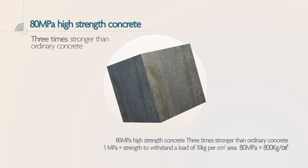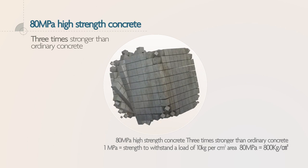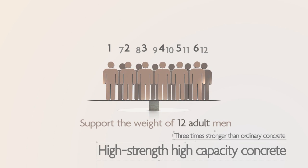Lotte World Tower used 80 megapascal high-strength concrete, 3 times stronger than regular ones. This means a dice-size cube of such concrete is solid enough to stand the weight of 12 adult men.